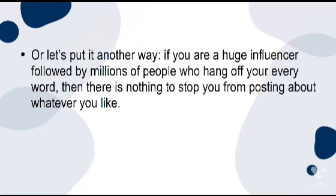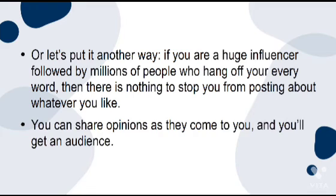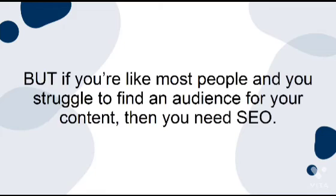If you are a huge influencer, followed by millions of people who hang off your every word, then there's nothing to stop you from posting about whatever you like. You can share opinions as they come to you, and you'll get an audience. But if you're like most people and you struggle to find an audience for your content, then you need SEO.